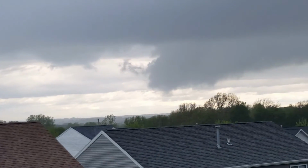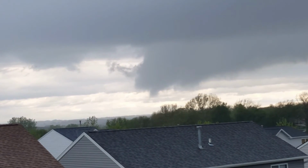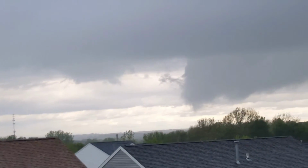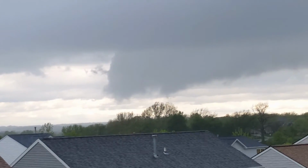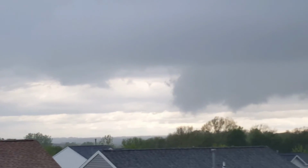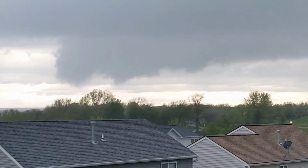The wind's definitely picked up some. And the rain is heading to the east, to the west, I mean. The cloud really wants to touch down over there, but it's thinking about it. The rain is heavy. That was the area of rotation over there.